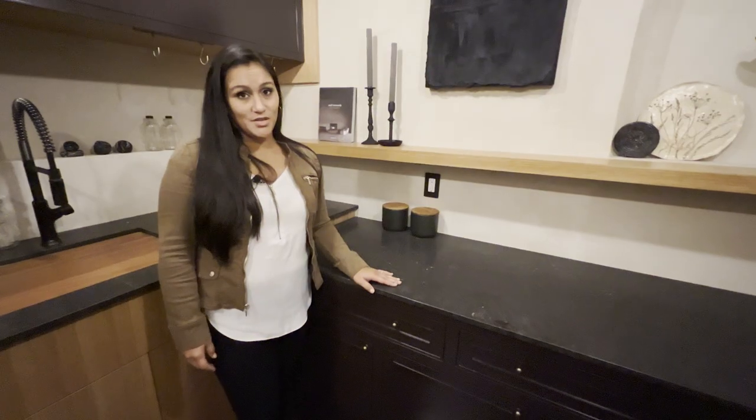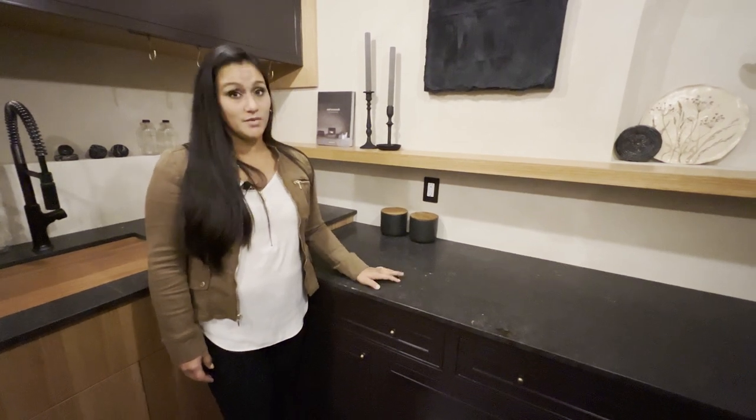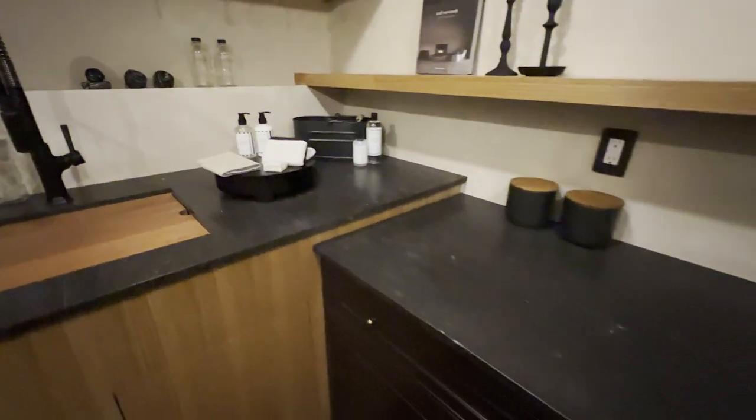The stone is very special. It's a honed petite granite. It's actually hundreds of years old. The reason it was selected is because of the variation in the stone.